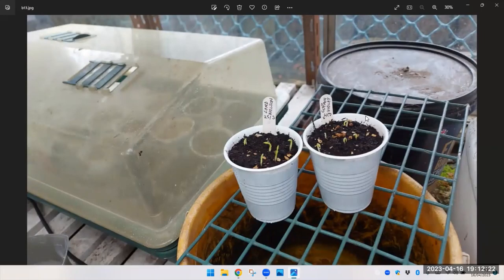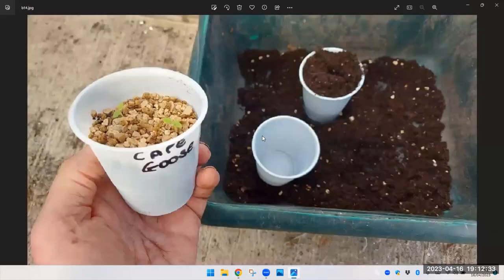Right, sweet peas. As soon as they start showing, I've got a few in the propagator and a few outside. But as soon as they start showing in there, then they come out the propagator. It's only the room. And then my giant Cape gooseberries. So there's two through there, so I've got them two ready.